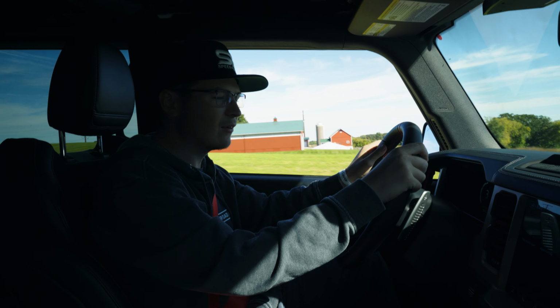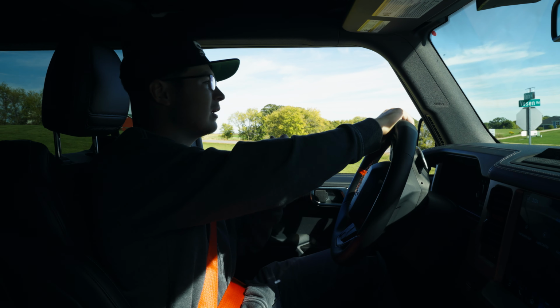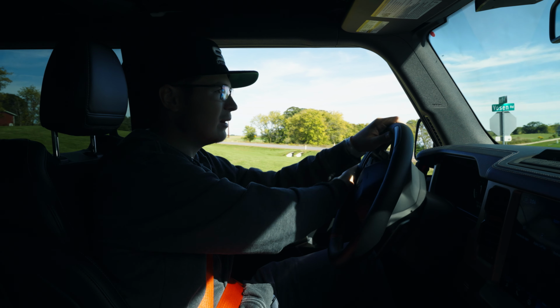It's actually a ton of fun out here. The 10-speed automatic is doing a really good job on the gear changes. It's making the entire driving process feel very engaging. The brakes are squealing a little bit. I think the entire package with the vehicle does feel edgy, and it does feel fun.